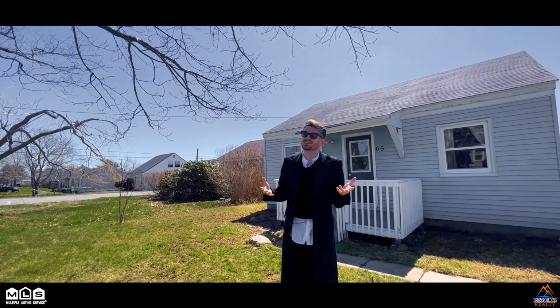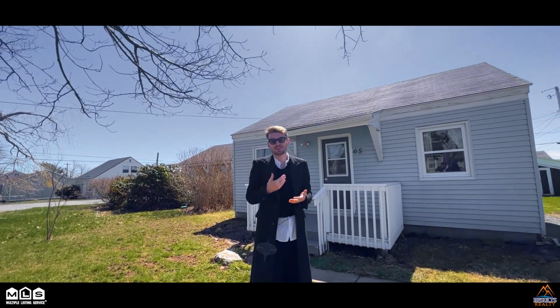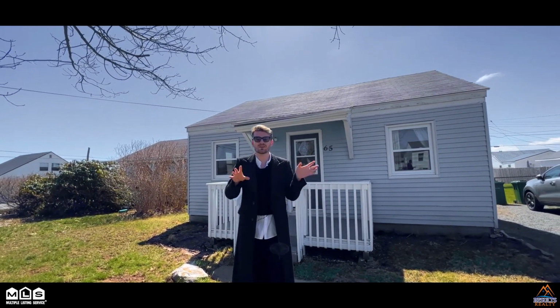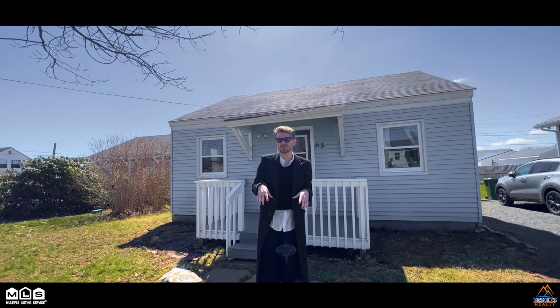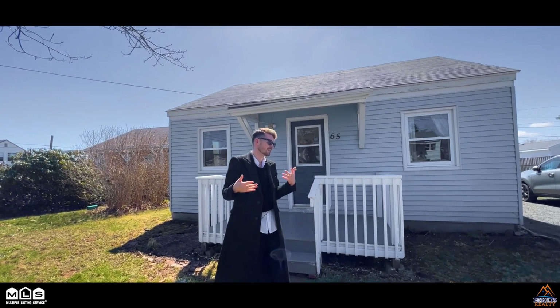The trees out front just give it this homey feeling, and you're just going to see it for yourself. We've got 3 bedrooms. You could turn one into a den or maybe an office or a craft room, music room. So you don't really have to have 2 bedrooms, but you could also have 3 bedrooms too. So just depends on the kind of living you need.